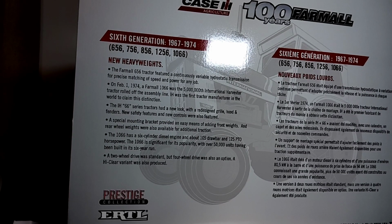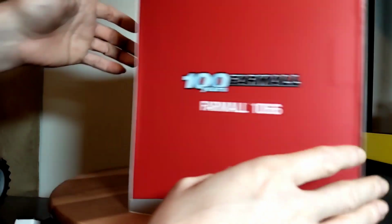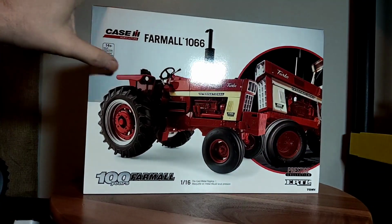A special mounting bracket provided an easy means of adding front weights, and rear wheel weights were also available for additional traction. The 1066 has a 6-cylinder diesel engine and about 105 drawbar and 125 PTO horsepower. The 1066 is significant for its popularity, with over 50 million units having been built in its 6-year run. A 2-wheel drive was standard, but 4-wheel drive was also an option. A high clear variant was also produced. That's pretty cool. The box is neat. Nice picture of the replica here.